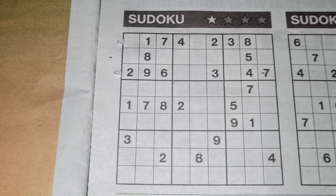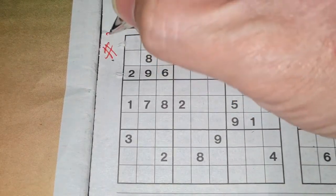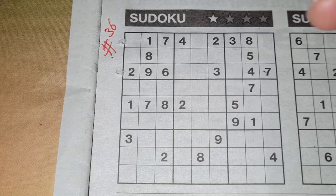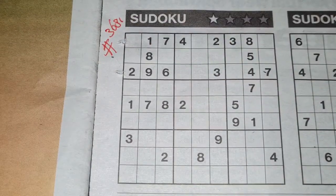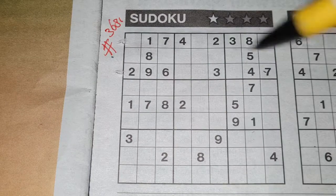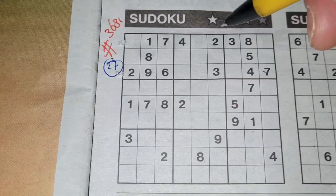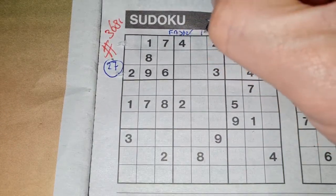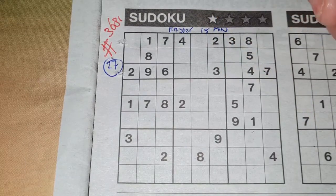The one star number 3681. Before I start, I always count the printed digits. Well, this one has 27 printed digits. And for a one star puzzle, I need to be faster than 50 minutes. We will see. So let's get started.